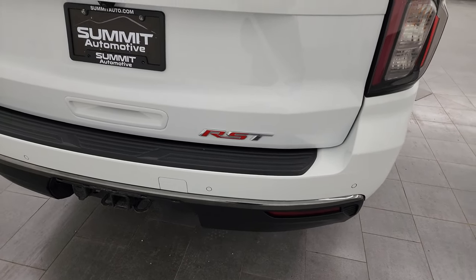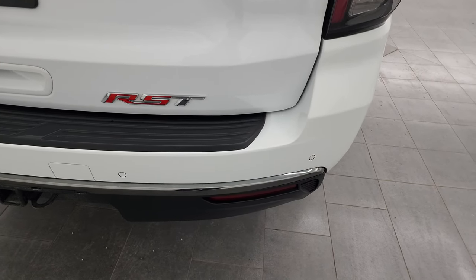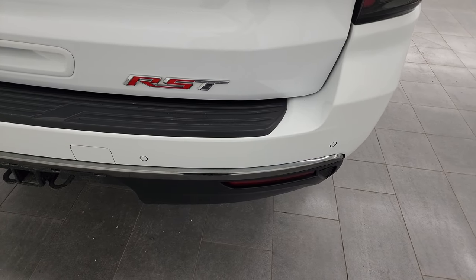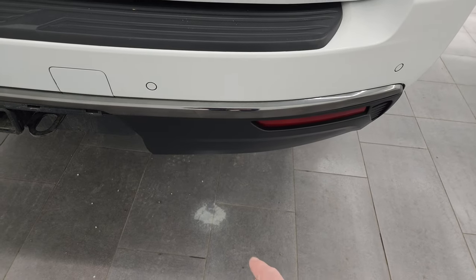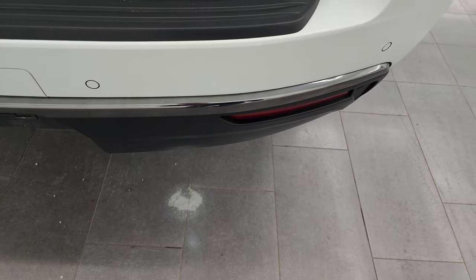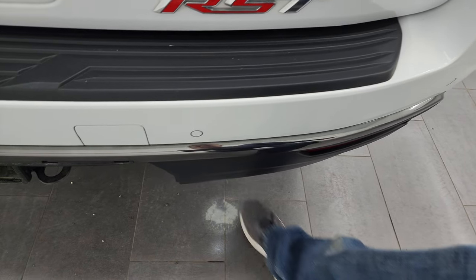Then the other cool thing about this vehicle, and if I got the keys on me here, which I think I do. One sec. Okay, so you see there's that spot on the floor. Looks just lit up there. If you put your foot there when you have the key in your pocket, that's where you put your foot to get that door open.